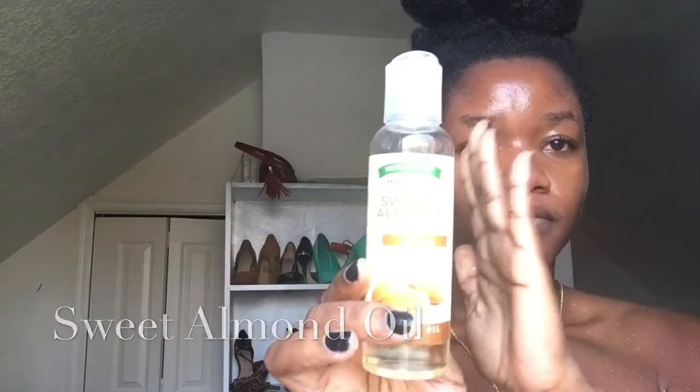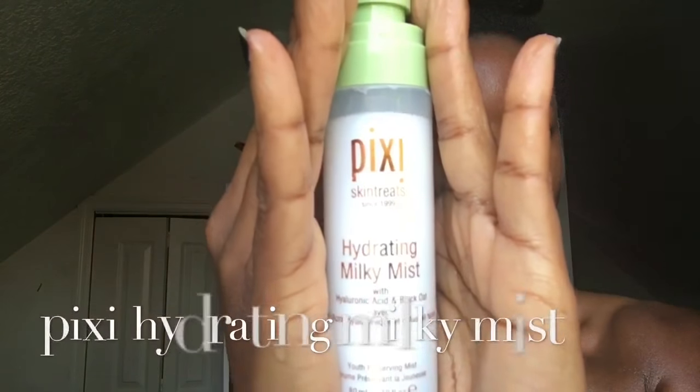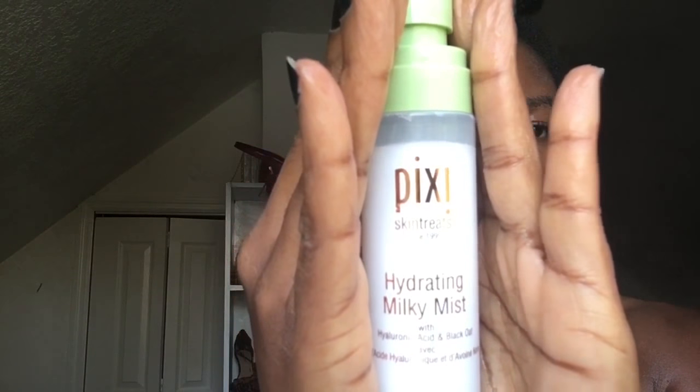So after spritzing my face with the toner, I go in and I moisturize my body. My moisturizer is usually a butter and an oil. Today I use cocoa butter and sweet almond oil. And after moisturizing my body, I go in with my hydration mist and I just spritz all over my face. I use a lot of this stuff. I actually go overboard now that I'm looking at it, but I love it.